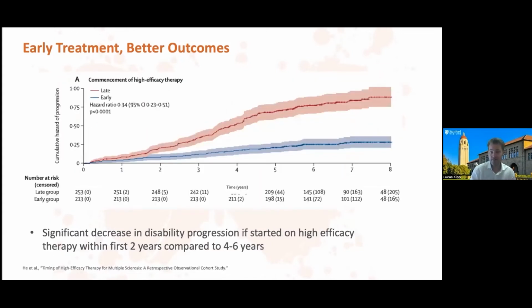And I think perhaps the most compelling data on the timing of early treatment and its effect on disability progression is a recent study from 2020 using the MSBase data set. So MSBase is a registry of over 80,000 MS patient records from over 150 clinics in over 40 countries.